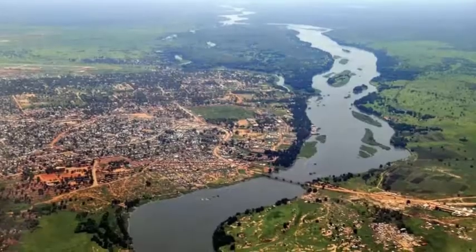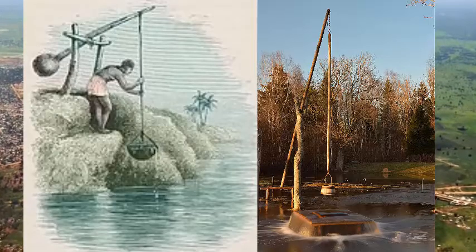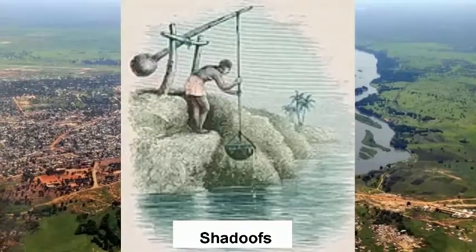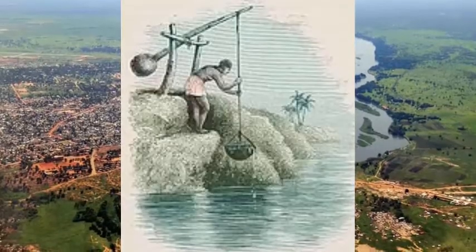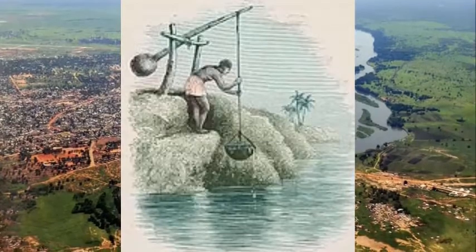7. Irrigation systems. The Egyptians used the River Nile for irrigation on their farms. They used water wheels and shadoofs to draw water along the banks of the River Nile to grow plants. The shadoofs were long wooden structures that were tied to a pivot system that were attached to loads on one end and a water basin on the other end, which would be lowered on the water source to draw water.